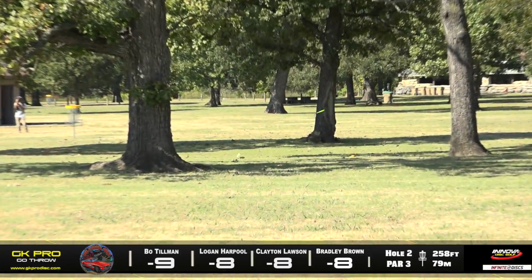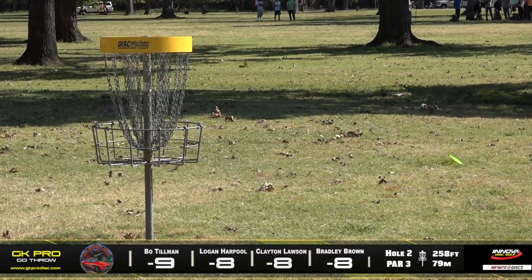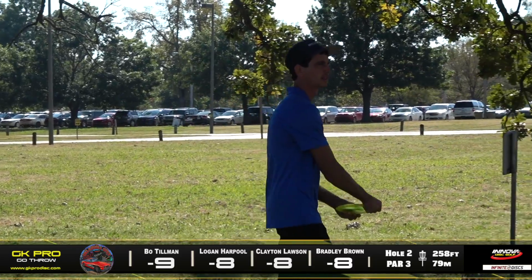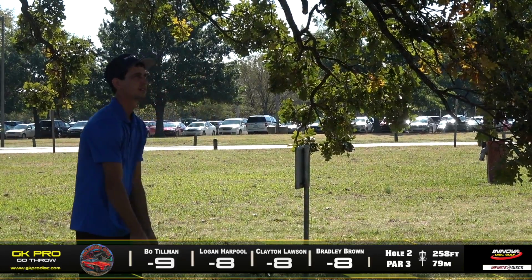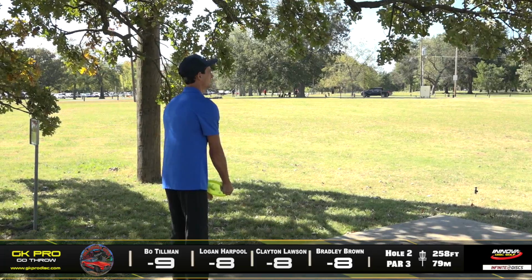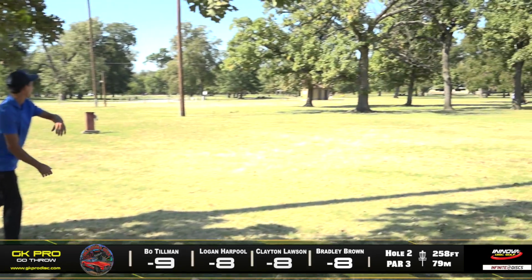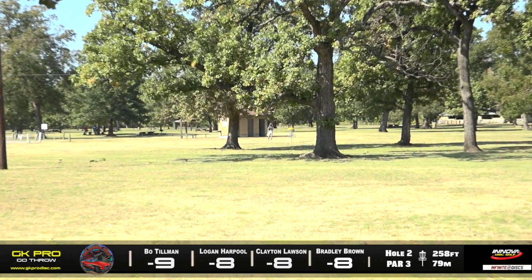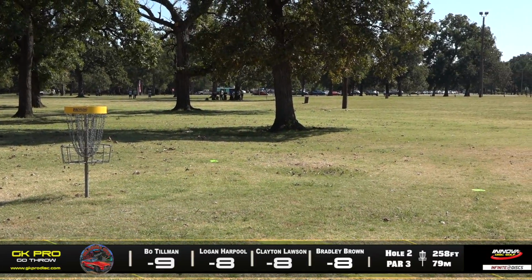Bo, no stranger to leading this event. I believe he won it in 2017, I want to say. Yep, throws that C-line PD up there nice. Clayton is with Millennium Disc. So he's looking at something high up there. Yeah, just squeezing all of the height he could out of that one, letting it dump in. Great shot.